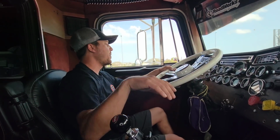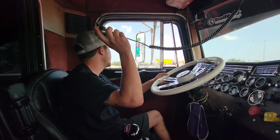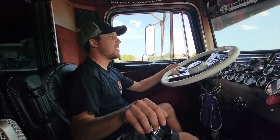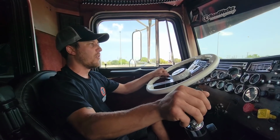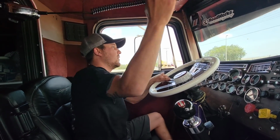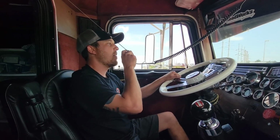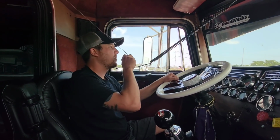A lot of traffic coming up here. Slowing down up here, Cody. Is it real backed up back here, or just kind of traffic through Miami? 10-4.